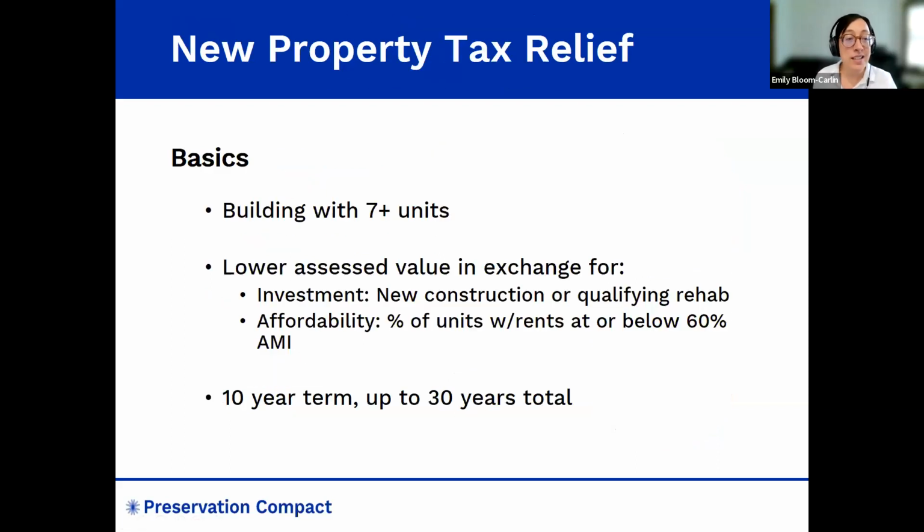So at its most basic level, this program gives multifamily building owners property tax relief in exchange for investing in their buildings and committing to affordability. In order to qualify for this incentive, a property owner needs to do new construction or qualifying rehab to a multifamily rental property with 7 or more units, and they need to agree to hold a percentage of their units affordable at 60% of the area median income.